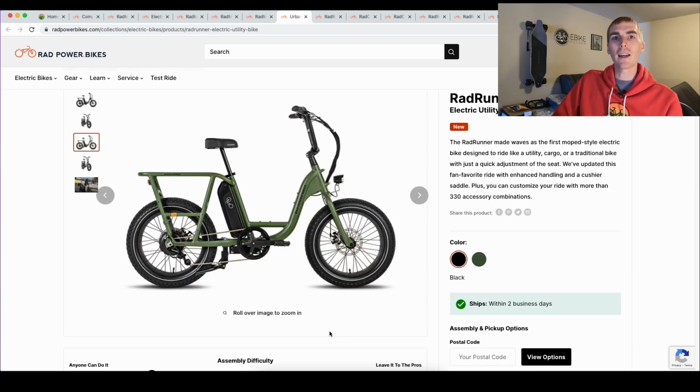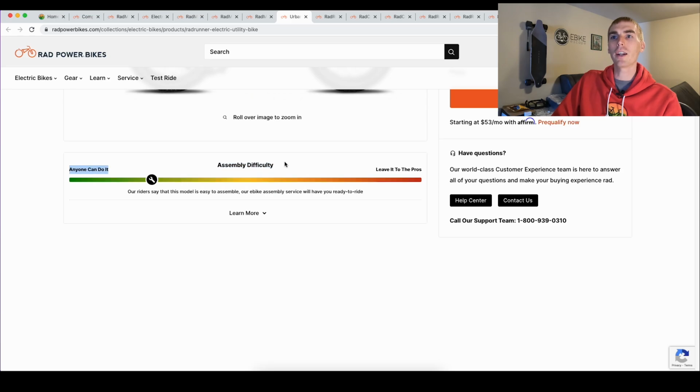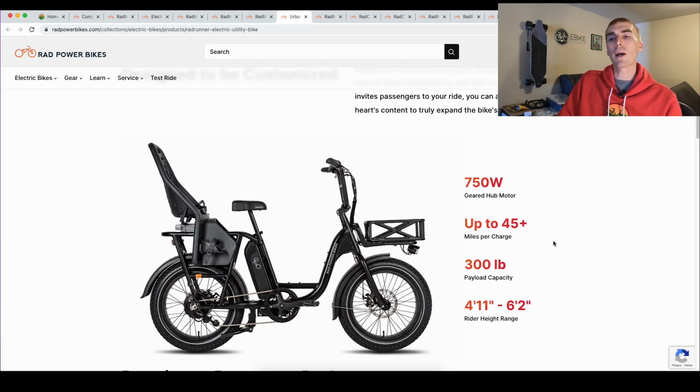The other cool thing that I'll just call out, as far as assembly goes, you can see this chart here, assembly difficulty. This is on the easier end. I totally agree, having assembled this bike recently. Of course, there's no derailleur, no shifting to worry about, so it is very easy to assemble. And one of the cool things about the RadRunner, and in fact the RadRunner Plus, which we're going to talk about here in a little bit, is just the customization that you can do.